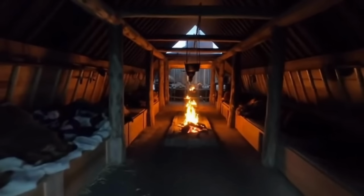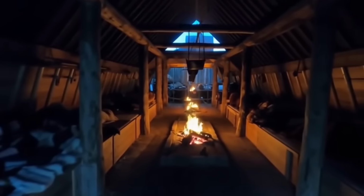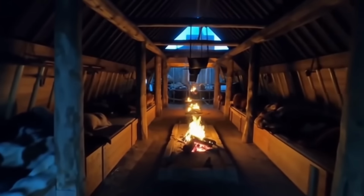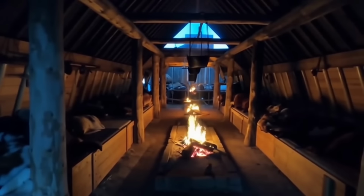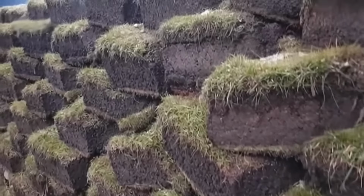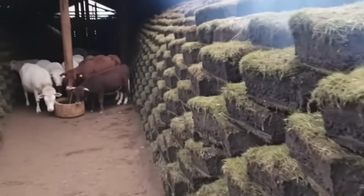This is the Viking longhouse, and it functions not as a shelter warmed by fire, but as a thermal machine engineered to trap, recycle, and generate heat from sources most civilizations never considered. The question is, how did the Vikings achieve this and survive that extreme cold?